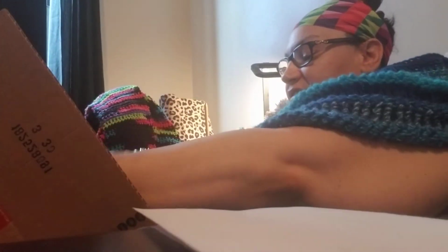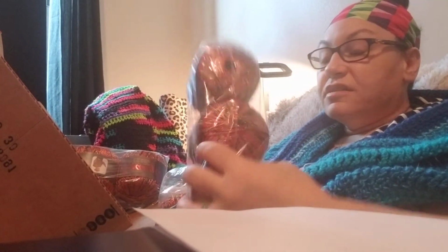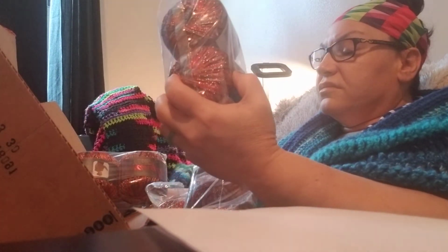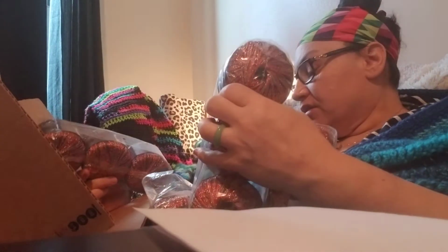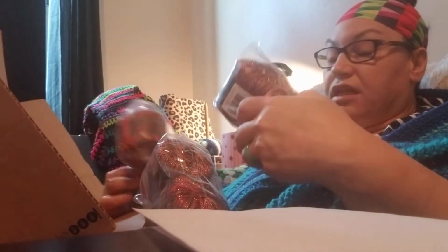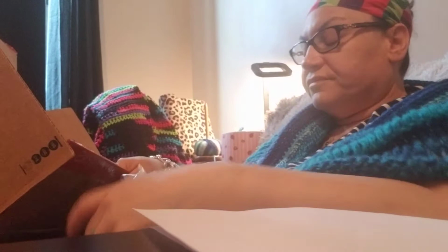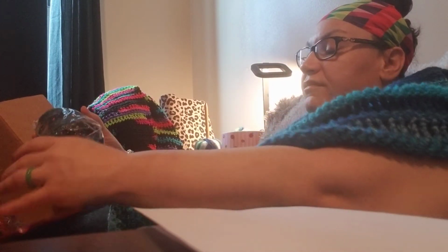I was so excited I went a little overboard. I must have a plan for these, or I will have a plan for these, because I've gotten quite a few of the Spanish Nights. I got 3, 6, 9, 10, 11. So I will show you the other colors that I got. Woo! Lost my box.